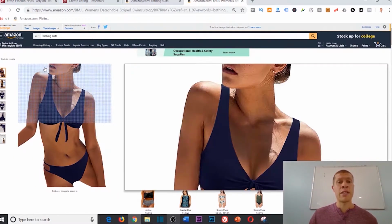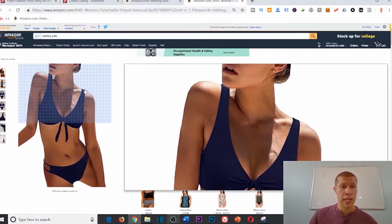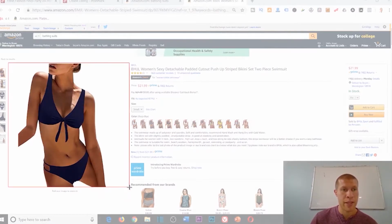So what I need to do now is take all these pictures, and 90% of the time you can just right click and save the pictures, but it looks like I need to actually snip these out. So I'm going to use the snip tool for PC. I know there's one for Mac, I just don't remember what it's called. And I'm going to snip these pictures out and take them.